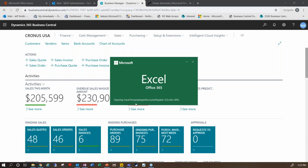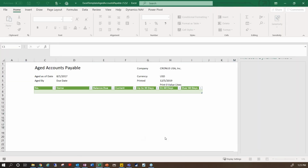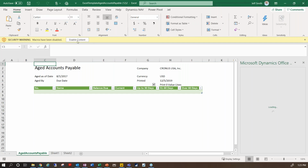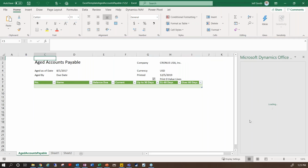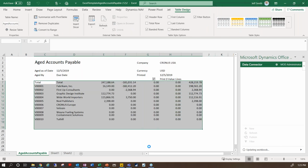So you can see that it's starting to open my template right here. And then in a moment, you're going to see Excel, an Excel spreadsheet, and that Excel spreadsheet will actually contain aging information. So you can see here's the start of it. I'll enable editing, and you'll notice over here to the right, the system then starts to do a few things where it is validating me as a user because I'm using Office 365 here. So it's authenticating me as a user, and then it starts to load the data. So you can see it's retrieving that data now. And it's updating my workbook, and now I actually have an aged report.